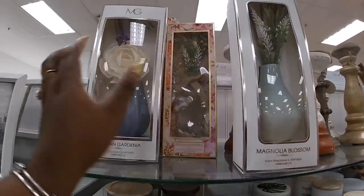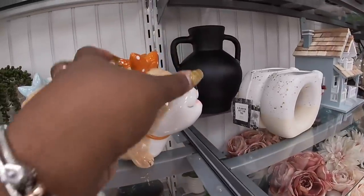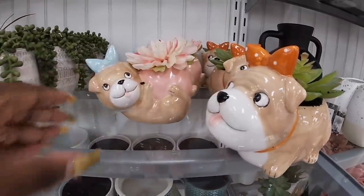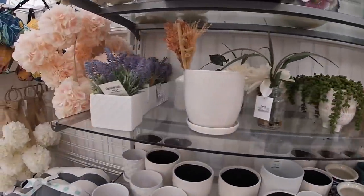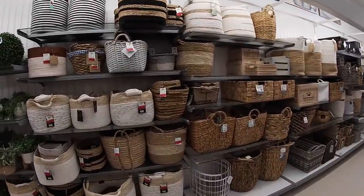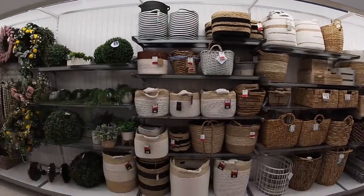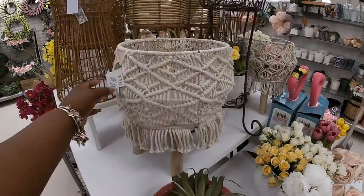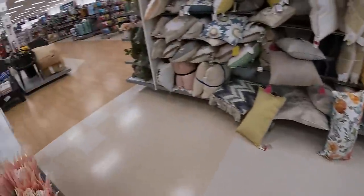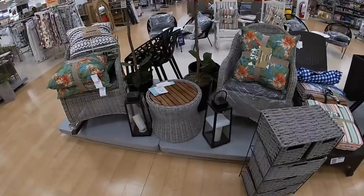These are $10 high fragrance diffusers. Okay. $10. These are $7.99. I just love those little pom-pom looking ones. All of these baskets look like they're red tagged. Yep. 12, 12, 15. They all have red tags on them. This planter is $40. Let's see. We did see this set the last time we were here.